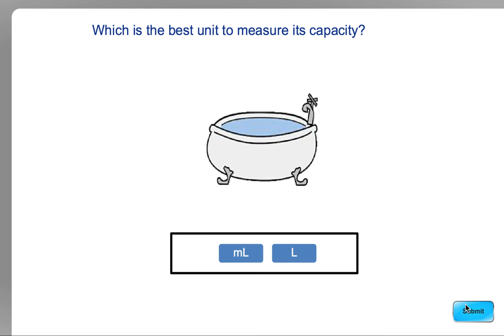Let's have a look. A bath. If you're going to fill up a bath, would you fill it up in litres or millilitres? A litre is about the size of a bottle of milk. So if you think a litre bottle of milk or a nice big bottle of water is a litre, millilitres are a tiny little, 1,000 of them in one litre. So you wouldn't measure a bath in millilitres. There'd be trillions of millilitres in there. So we're going to measure that in litres. Okay.